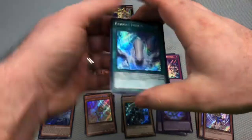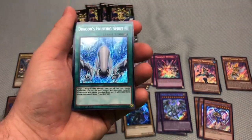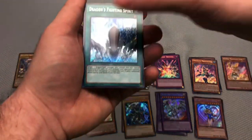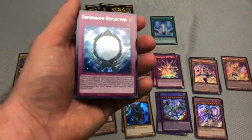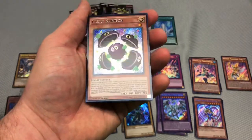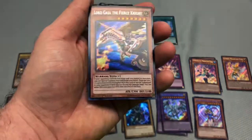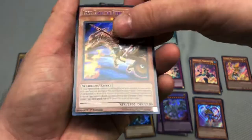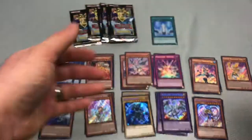Ooh, that's the first one of those for sure. Got the first Dragon's Fighting Spirit. Let's go ahead and put that right there. Dimension Reflector. Clear Karibo. Lord Gaia, the Fierce Knight. That's the first time we got one of those as well. And then a Counter Gate. All right.